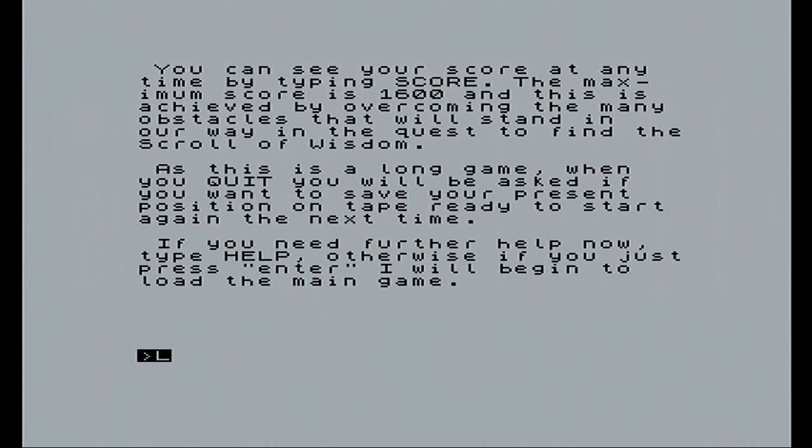Press a key. Hang on, is this still loading? I'm hoping this isn't still loading on here. It's still running. It's still 4 minutes worth. I hope this still works.